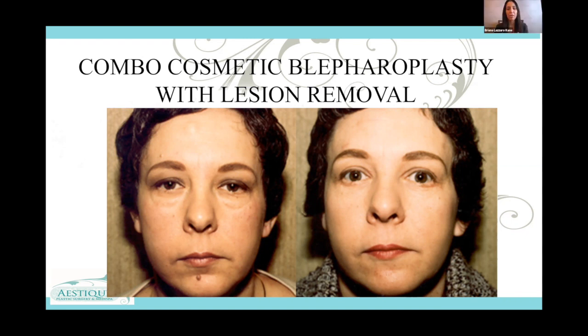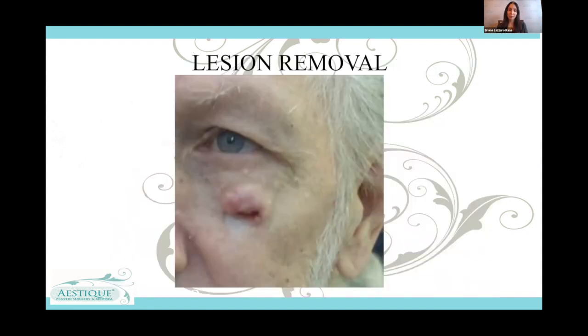Well, that's great to know that you can do a cosmetic procedure and tie it into getting rid of any skin lesions that you might have or might be worried about. Let's take a look at what happens to a basal cell if left untreated. So this is a patient of mine. He was actually seen by his primary care and referred to ENT and to dermatology, who both were concerned about taking care of this lesion on the lower eyelid cheek margin.